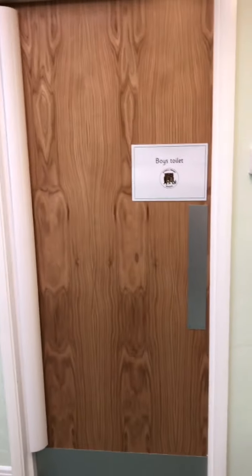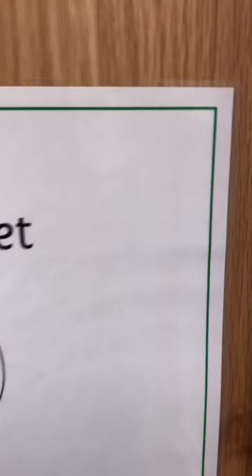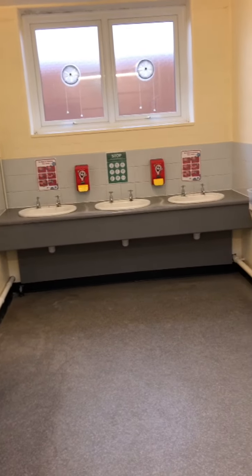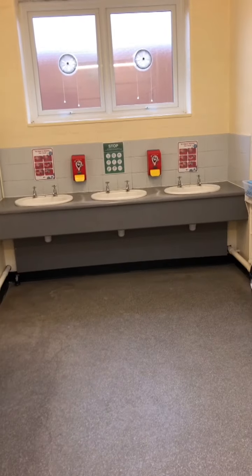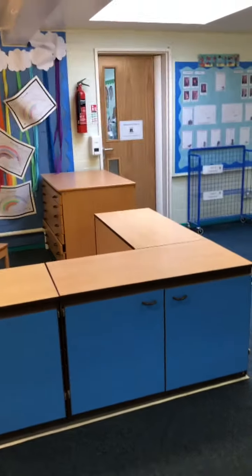And then through here, this is where we have the boys' toilets. Now we come through into here, and then we've got our boys' toilets through here. So just like in the girls, lots of soap, making sure we're washing our hands over into the toilet, and our paper towels go in the bin just there, okay? So this is where the boys will come if they need the toilet. Again, Mrs. Peart wants to make sure everybody's really sensible when they're in the toilet.